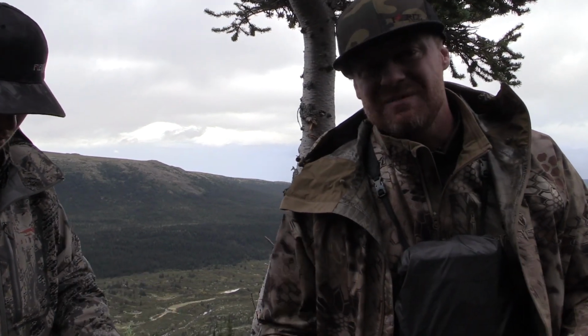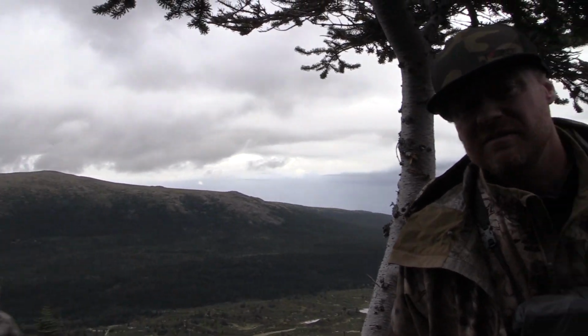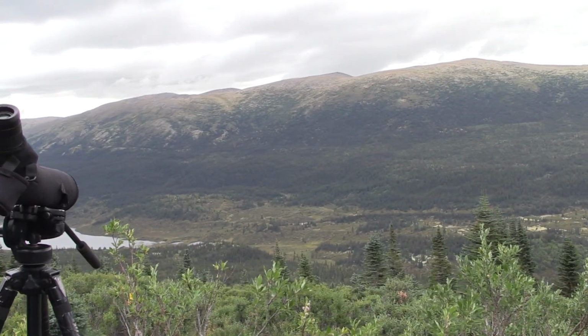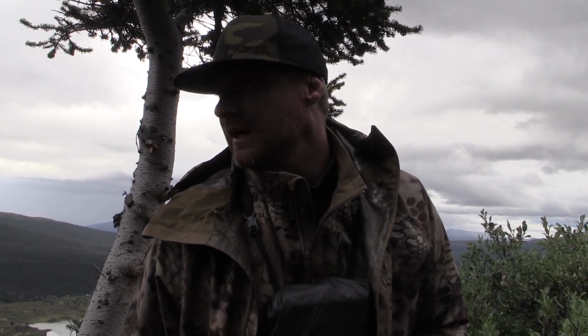So it's probably at least how big would you say? 55. About a 55 plus. So definitely a shooter bull for the conditions that we're in and where we're at. So get our butts down there and see if we can at least get eyes back on it again and put the crosshairs on it and put it down. So yeah, let's get to it.